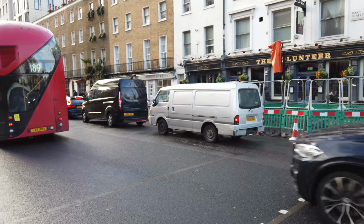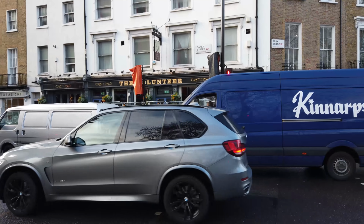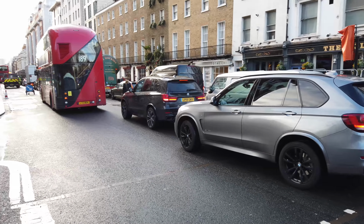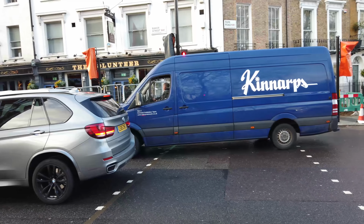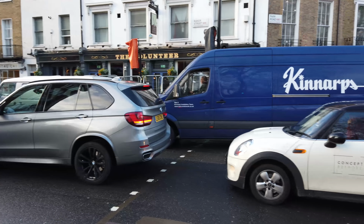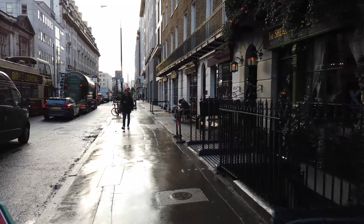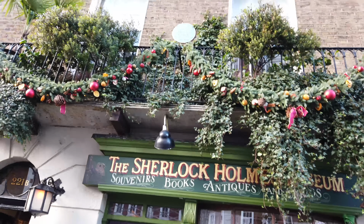So this is Baker Street. 225 Baker Street. Is that 222? Oh, 222. Well, it's not 222. The home of Sherlock Holmes, sir. So he lives there. Not really. Doesn't really exist, but I think they just made it because that's where Cumberbatch lived in the series. Sherlock Holmes Museum. Oh, it's 221 there.